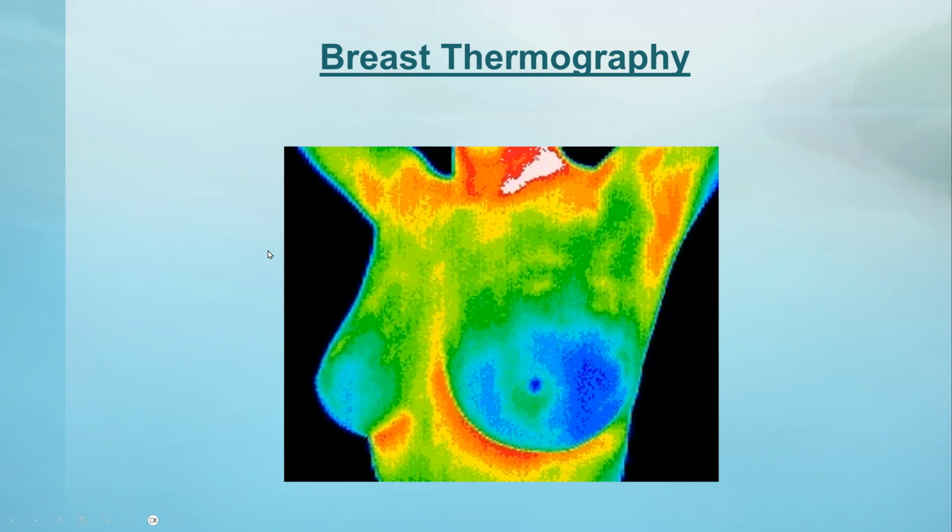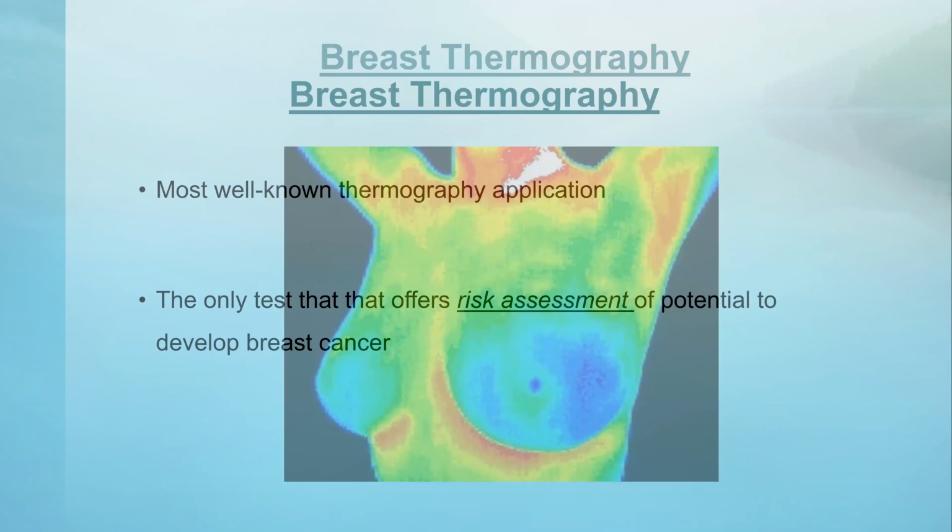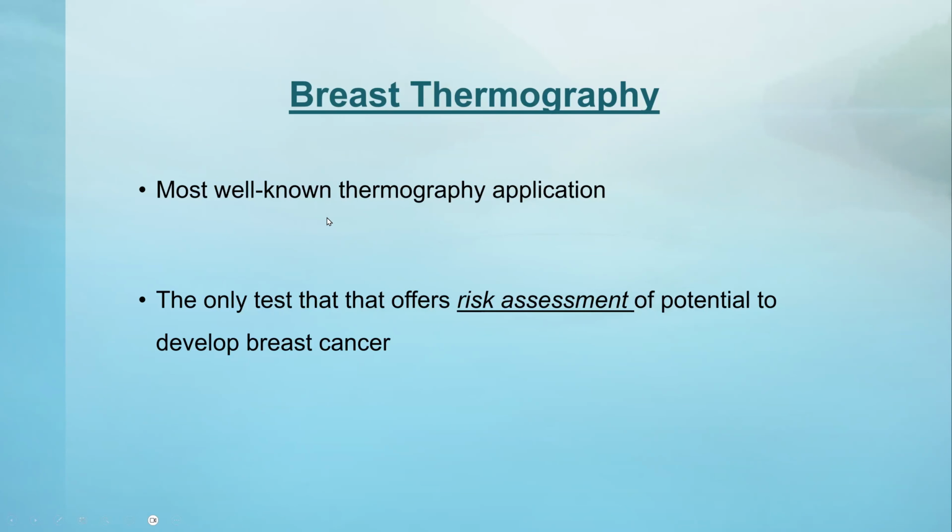So now we get to the breast thermography. This is the most popular for many people because of what we're able to see, and because of the fact that we don't have any radiation, and because you can do multiple scans without any risk. We're going to get into some of this stuff as the slides go on, for different breast types that there are.